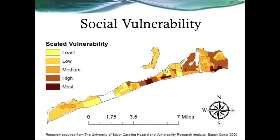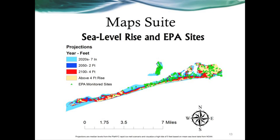The quantitative side to social capital we found in the Social Vulnerability Index, data compiled by the University of South Carolina. The index combines a set of over 40 different factors that influence the development of a community and uses these to determine the vulnerability of that community to environmental hazards. Such factors include poverty level, number of immigrants, and other demographics. So we used the data to create this map, which shows each census tract and its vulnerability. Friends of Rockaway can use this data to evaluate the peninsula's communities according to the index and tailor-make resilience plans in the communities. Another example of the GIS map suite shows sea level rise and EPA monitored sites.